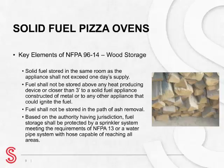Be sure to check with your local authority having jurisdiction, as they may require that fuel storage be protected by a sprinkler system or a water pipe system with a hose capable of reaching all areas. You should also check with your insurance agent, as insurance carriers may have their own set of solid fuel storage requirements that might exceed local standards.